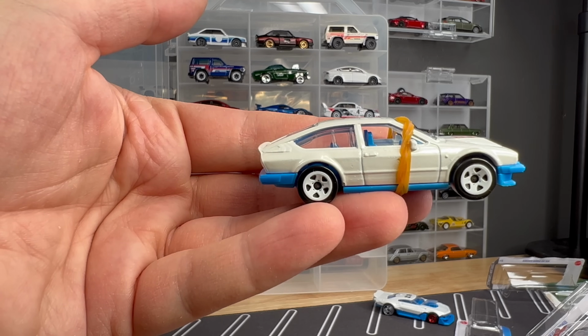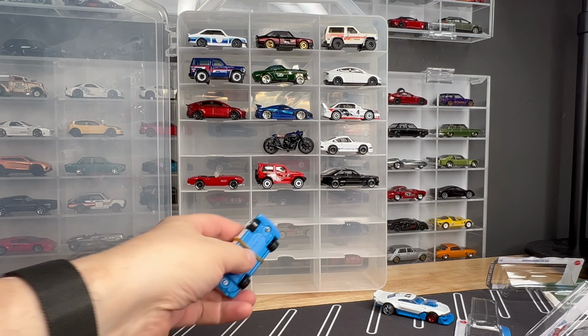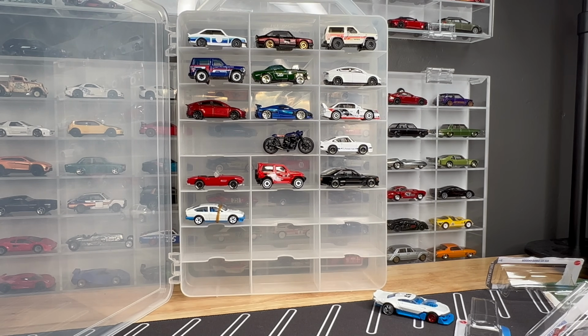I'll put it in the case so you can see how the size compares to some of these others. I'll put it there beneath the BMW and get a sense. Really nice. All right, I promise you new wheels, so let's do that. Let's finish off this video with that.